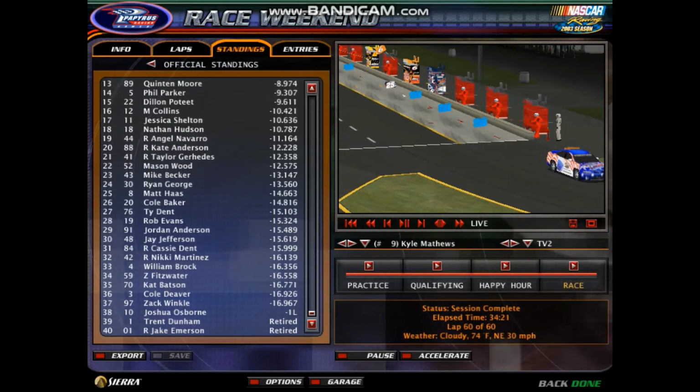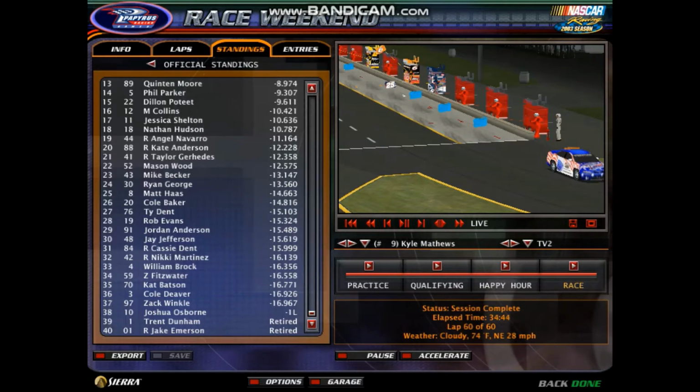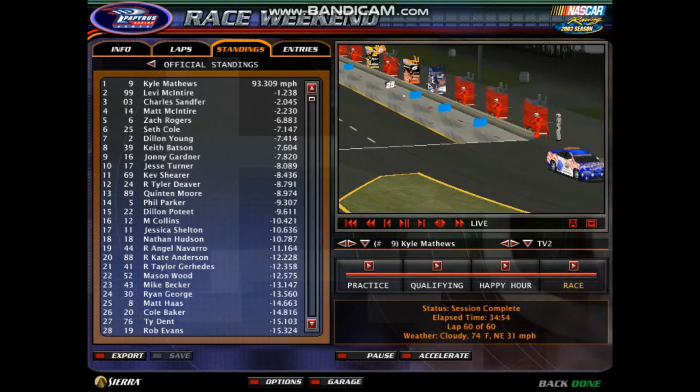Rest of the finishing order for you here. Cole Baker, Ty Dent, Rob Evans, Jordan Anderson, and Jay Jefferson, the top 30. Then it's Cassie Dent, Nikki Martinez, William Brock, and Zachary Fitzwater, Kat Batson, Cole Deaver, and Zach Winkle were the cars that finished on the lead lap. The only car to finish a lap down was Joshua Osborne in the 38th position. Cars out of the race: Trent Dunham and Jake Emerson were the cars out of the race here today.